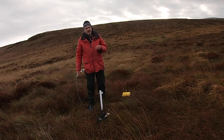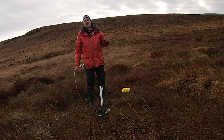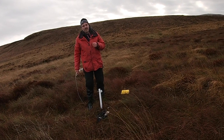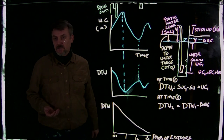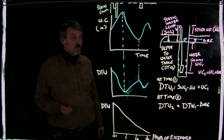Using that information, in other words, the response to the removal of water, and measuring that with time, we can then determine the hydraulic conductivity using the slug testing formula. The groundwater level data can be extremely useful for us in determining a lot of hydrological processes and a lot of ecological processes as well.